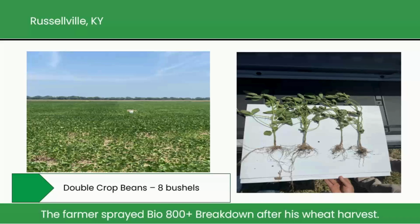One of our reps was out in the field with this customer, and before any maps, nothing, the farmer just walked him out to the field and said, "Show me where you think it's applied." And he could see it with his own eyes and walk right to the line, like, this is where it's at. This was the most prolific example that we saw here in the South this year, and just another great opportunity to apply our products after wheat into a double crop bean situation.